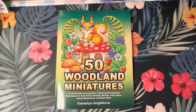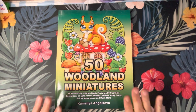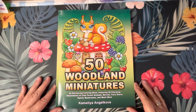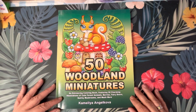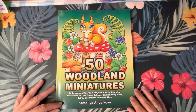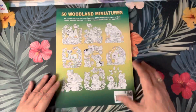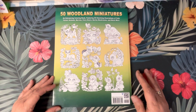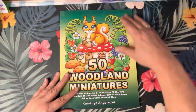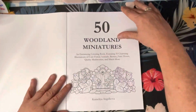Today, or next one, or I don't know, I'm bringing you 50 Woodland Miniatures by Kameliya Angelkova. As of this recording, this is her newest book. Here is our front cover, and it's Woodland Miniatures, featuring 50 charming illustrations of cute forest animals, berries, fairy doors, quirky mushrooms, and much more. Here's our back cover with thumbnails of pictures that are in the book. This is Amazon printed, single-sided, no double copies.